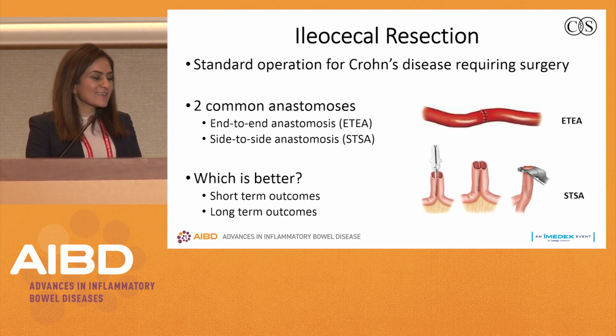So the standard surgery for ileocecal Crohn's disease is an ileocecal resection. And after the bowel has been resected, there are two common anastomoses that are performed: an end-to-end anastomosis, where the bowel is naturally repositioned into its normal orientation and often sutured end-to-end, or a side-to-side anastomosis, where the bowel is unnaturally reconnected in an anti-peristaltic fashion, often stapled, and then the common enterotomy is closed with another staple line.